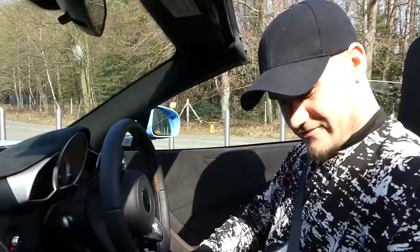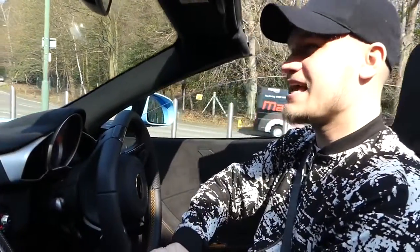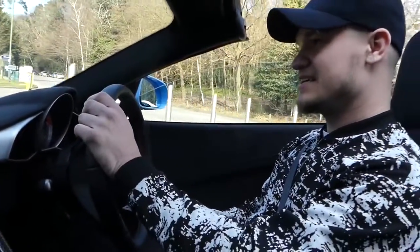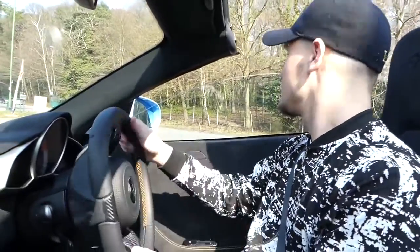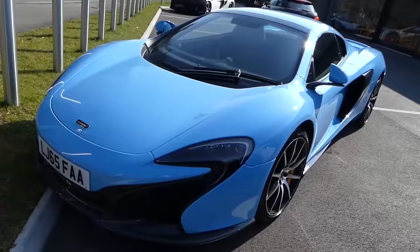This is why convertibles exist. Yeah. Right, okay, these are my first meters in the McLaren 650S. And if we're talking about first impressions, all I can see is baby blue.